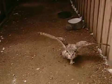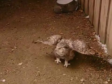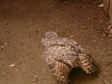Even if the great horned owl can fly again, his chances for release are far from certain. Hoot needs to pass an eye exam to ensure that he can see well enough to hunt in the wild.